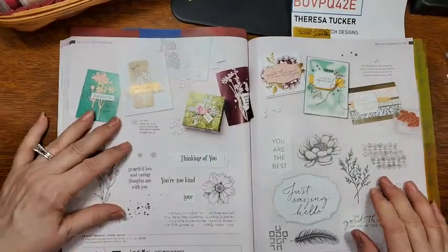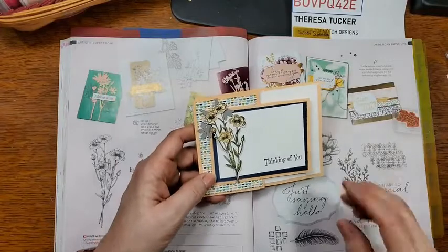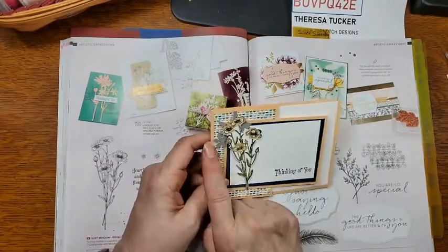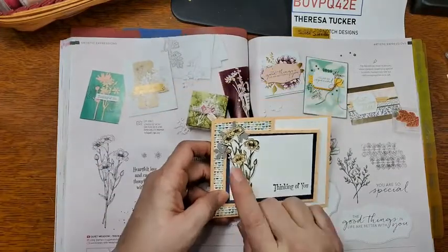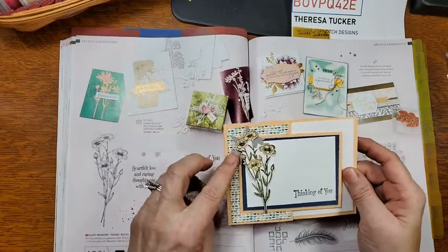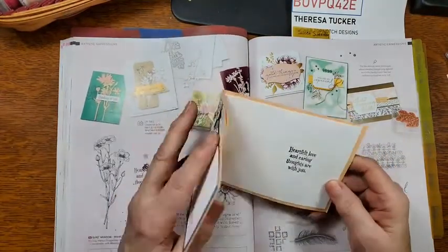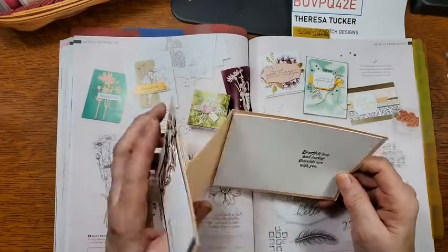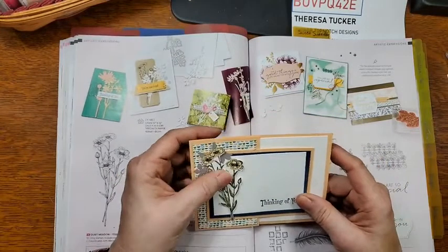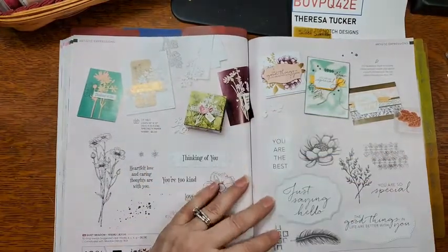Quiet Meadow, and this is the card that I made the other day using the stamp set. Thinking of You. So it comes with the dies, and so I went ahead and I think that is Smoky Slate that I used, kind of made it look like a shadow in the background. And this is a Z-fold card. Heartfelt love and caring thoughts are with you. So that's pretty. I like that stamp set.